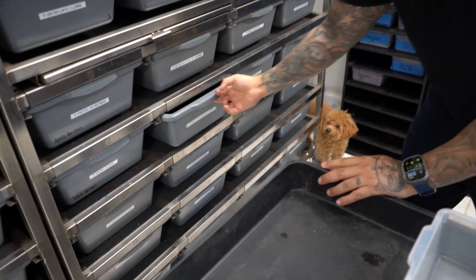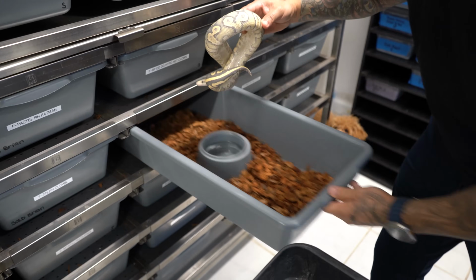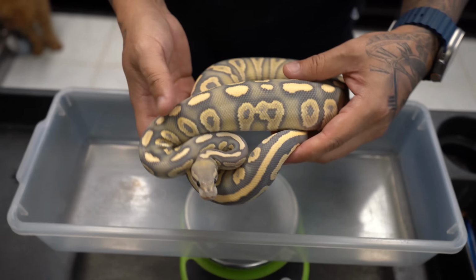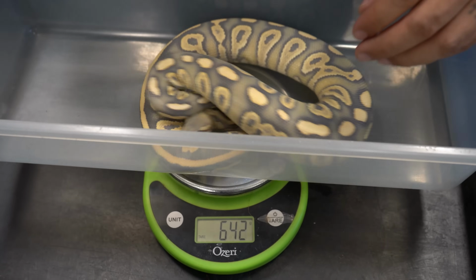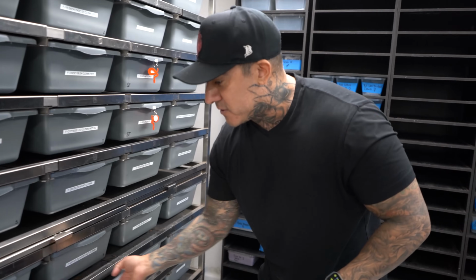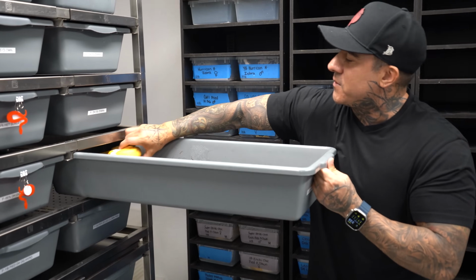And then this was the last clutch that we had of this season. And this little girl right here was born in May. And right here we have a chocolate Hypo DG Het Clown. 676. Dude, such cool snakes, man. I love showing these things off. Again, oh, here's another one too. Sorry. This one's just super beautiful.